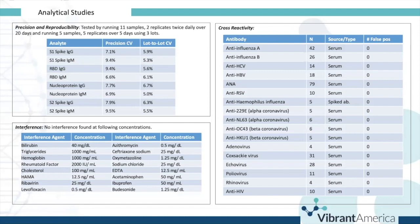So after persistence and reproducibility, of course, we went on to do the interference study. There are a lot of substances that are present in your blood which could interfere with the antibody test. So what we did was we spiked the interference agents that are shown here, the bottom left of your screen. Bilirubin, your triglycerides, hemoglobin, even azithromycin, which is one of the drugs that was initially approved by the CDC FDA. These are all spiked at the concentration that's shown here, and we did not see any interference at these concentrations. So this was very encouraging because drug interference to antibody could impact the antibody levels, but we did not see any of that interference in our assay.